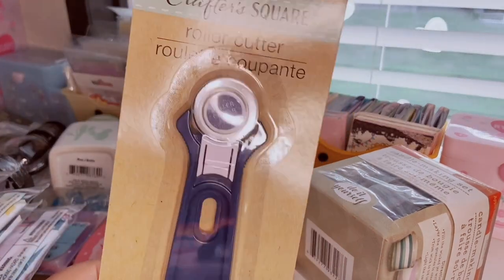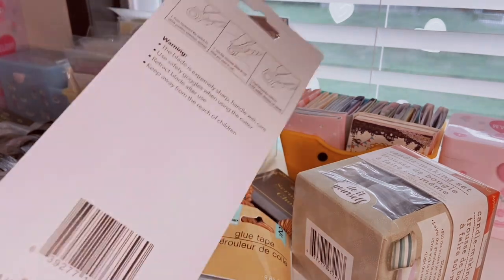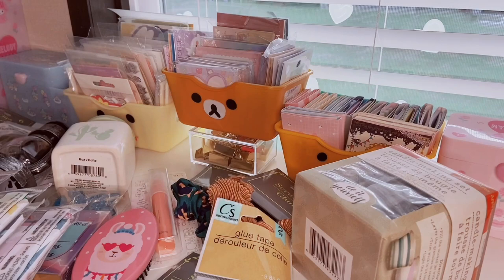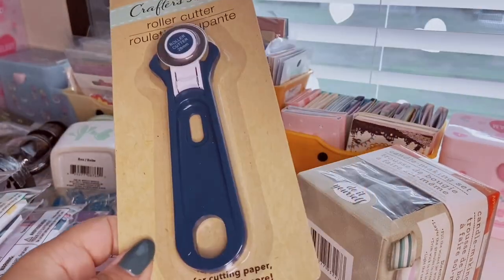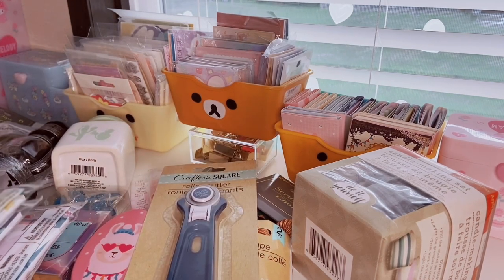And then I also wanted to try this roller cutter, which is actually new. It's extremely sharp. It's supposed to be great for cutting paper, fabric, vinyl, and more. So I'm going to try it out and see how it works out. If it's good, then I'll know where to get my roller cutters from.